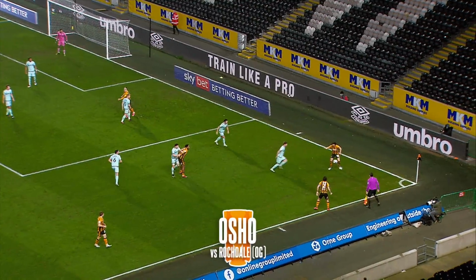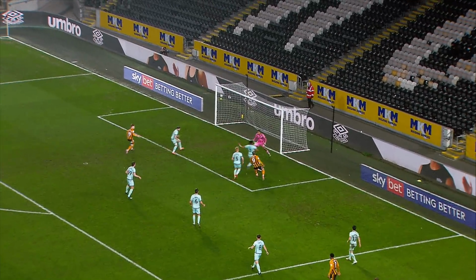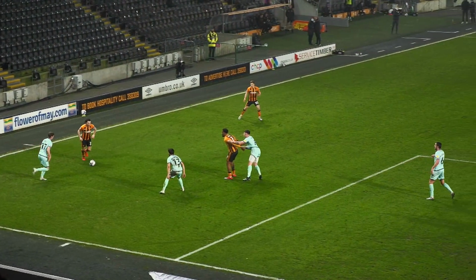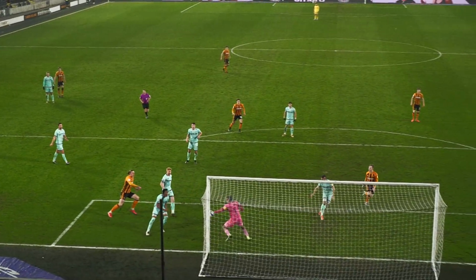Both breaking away, creating those movements. Honeyman to Coyle, ball into towards Eaves. Oh, it's gone in off a Rochdale man. Hull City go 2-0 up, and I'm pretty sure a Rochdale man is the one who has bundled it in. Eaves is taking the plaudits.